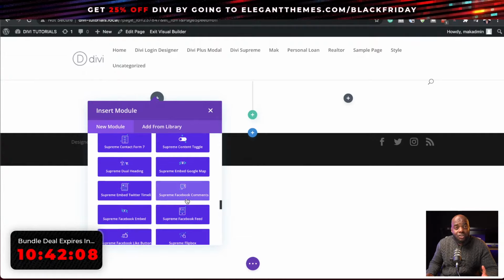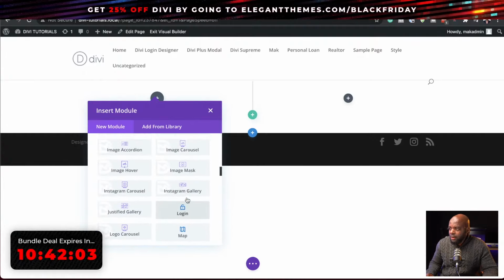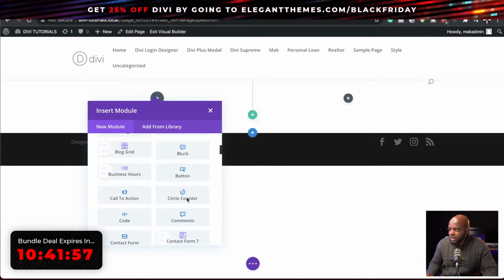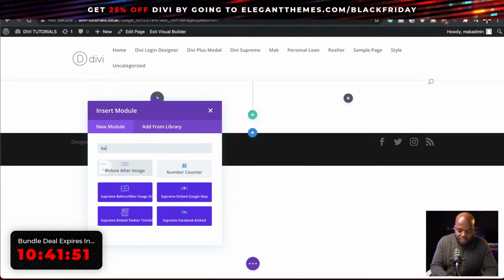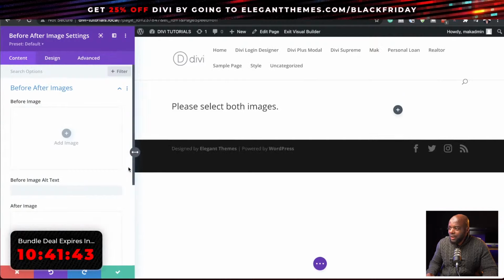I'm going to do a few examples here just to show you how easy it is to use these modules. One of my favorite ones here is the before and after. What we're going to do is, let me find, in fact, let's see if I can search for it. If I say before, pretty cool. You can see here the search also works. That's something that I hadn't tested. So let's use this one here, before and after.